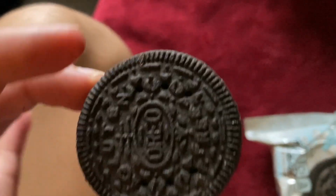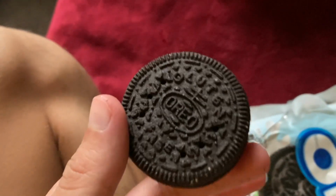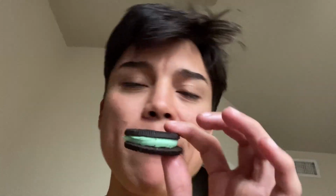Let's try it. Hold up. Let me show y'all this. As we can see here, gluten-free. I love that it says that. I love it. Okay, let's take a bite. It smells so good. The cream is thinner than the white cream. It's thicker, like it's a thicker little patty or whatever, but it's the texture, it's thinner. More wet.